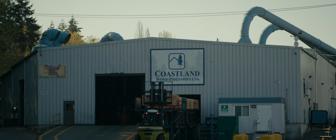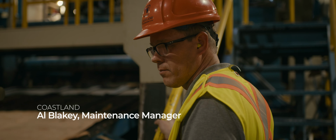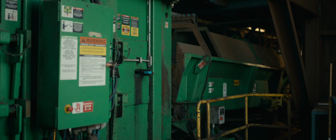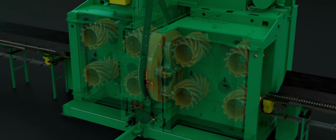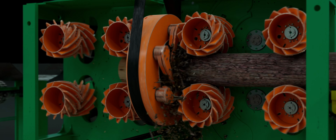Debarking the log is the very beginning of the process and arguably one of the most important. My name is Al Blakey. I'm the maintenance manager here at Coastland. The Nicholson debarker is as elegant as you can be with debarking a log. It's a very violent machine typically, has to be robust equipment.